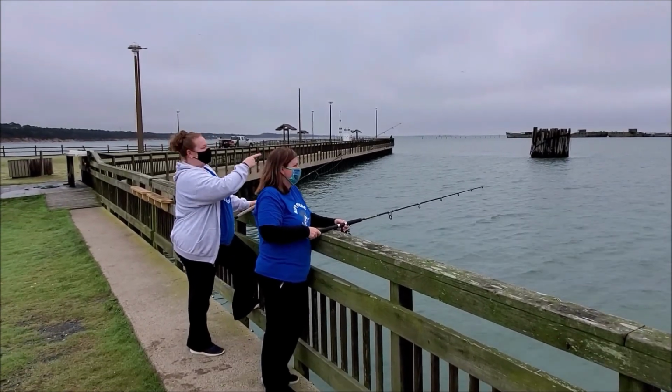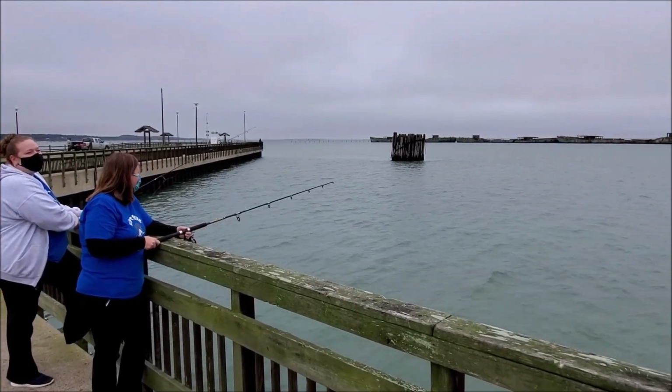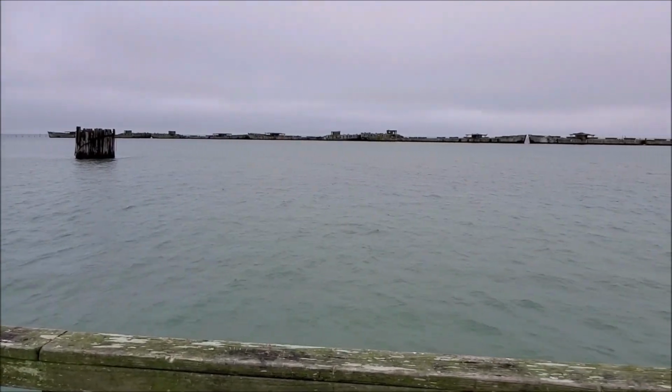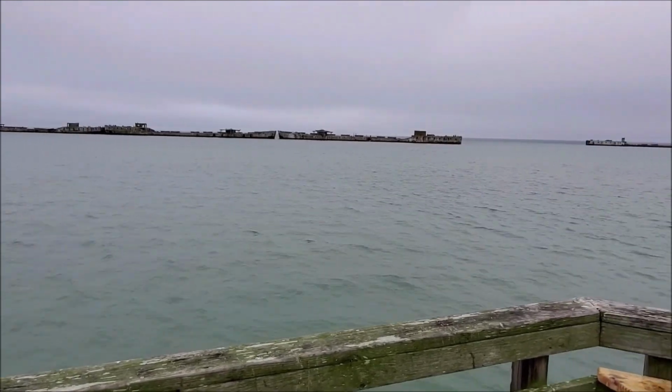Actually, if you look, Ranger Stan, these concrete ships were put in here to help steady the waves and break up the waves so that they wouldn't rock the ferry as the cars were being loaded. They protect this whole area.